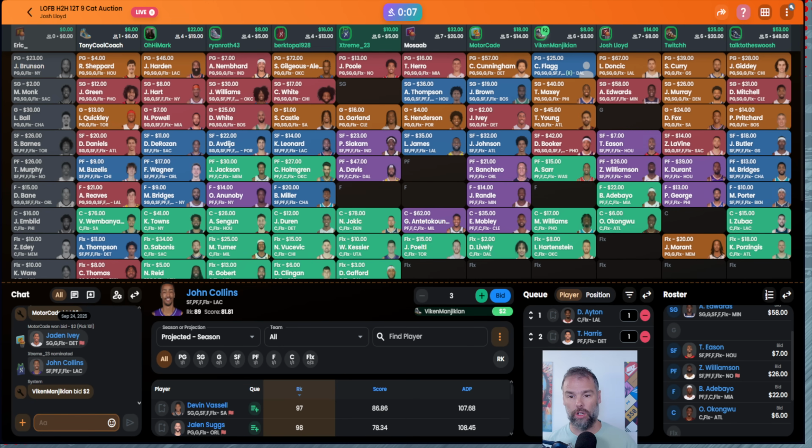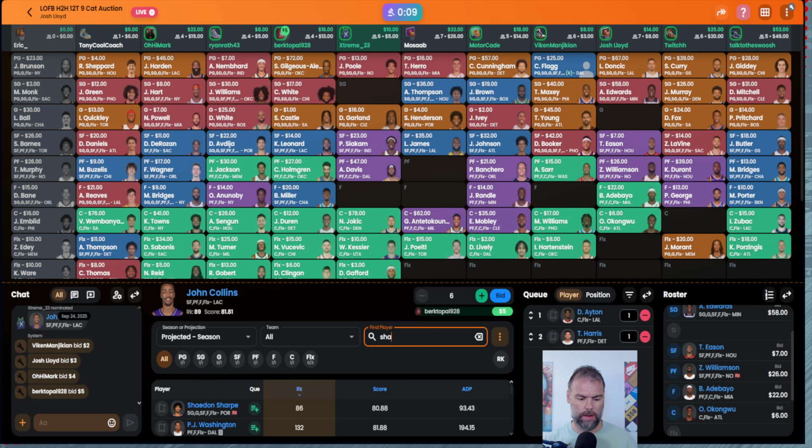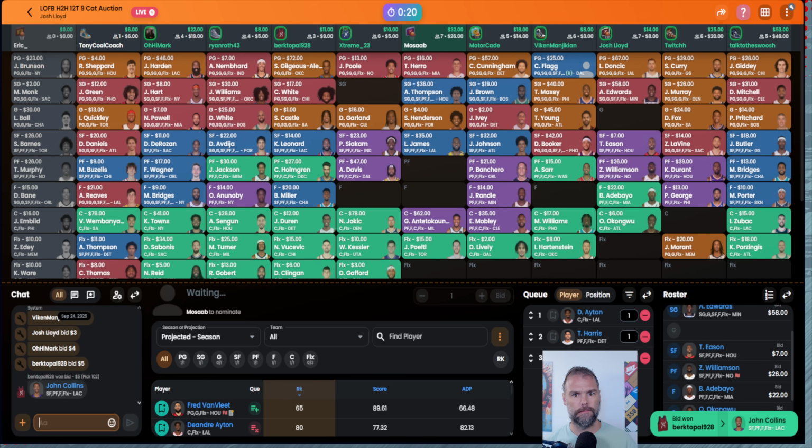Yeah. John Collins is up there for 2. I think he's like a $5 to $6 guy. I'll throw 3 on him. Ooh, oh hi, Mark comes in at 40. Another guy that I'm going to look at is Shaden Sharp. John goes for 5. Okay.